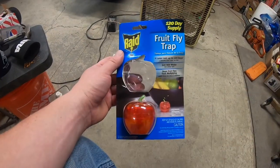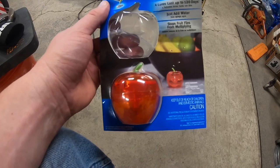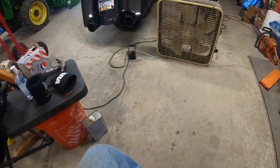Before I show you the last thing I wanted to show you, this is the package by Raid, and this little apple is supposed to attract those fruit flies, but they don't seem interested at all. So I think I'm probably wasting my money on this, but whatever.